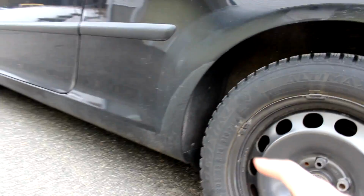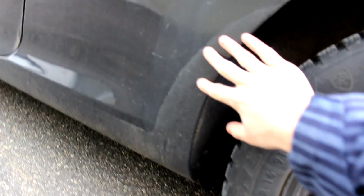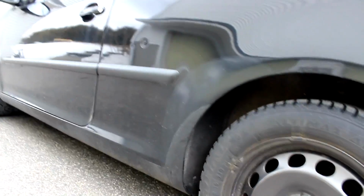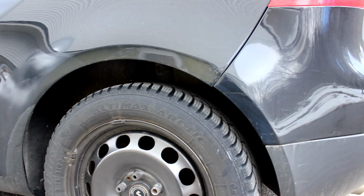As you can see here, this was repaired because there was a lot of rust inside this wheel arch right here, and that began spreading forward. So I had to get rid of that and I ground it down to repair it. But rust on these cars is pretty common in the rocker area and in the wheel arches. So just beware of that, and if you see rust, stop it as soon as possible.